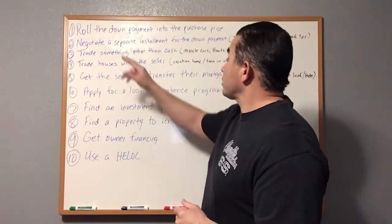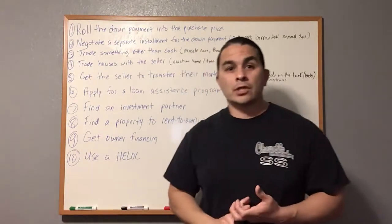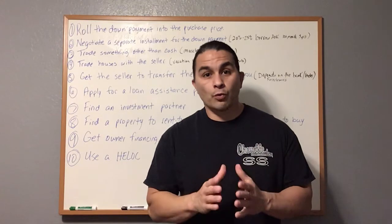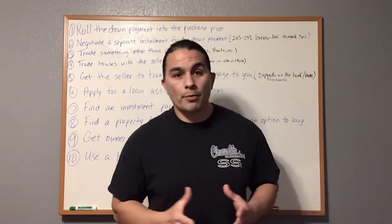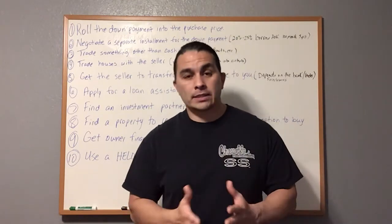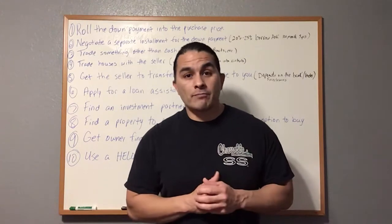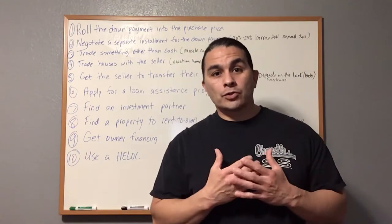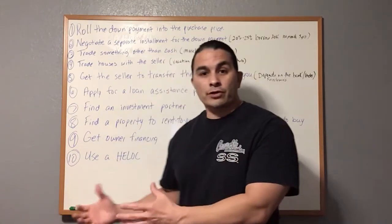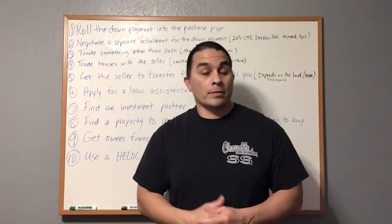Number 3 is trade something other than cash. For instance, muscle cars, boats. You can find good rental properties out there for $50,000, $45,000. Say you found a property that's $40,000 cash, and that's what they want, or financing, and you can't finance it. If, for instance, I have muscle cars, I can trade one of my muscle cars to him for a house, and tell him, look, this car is valued at 40 grand. Your house is valued at 40 grand. How about we do a trade?